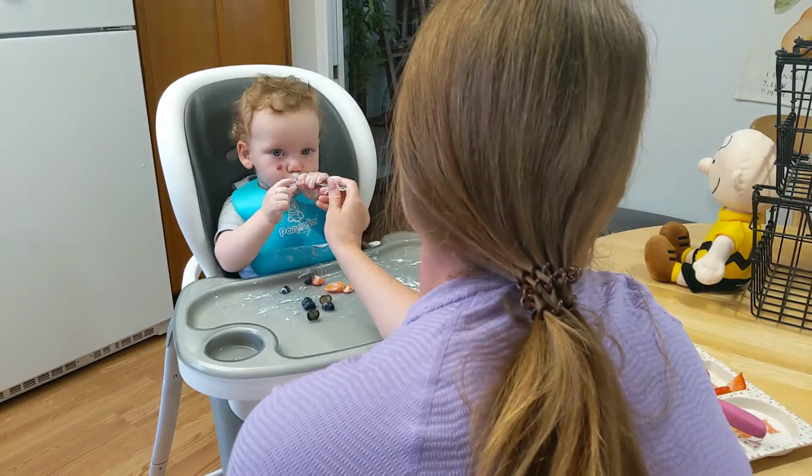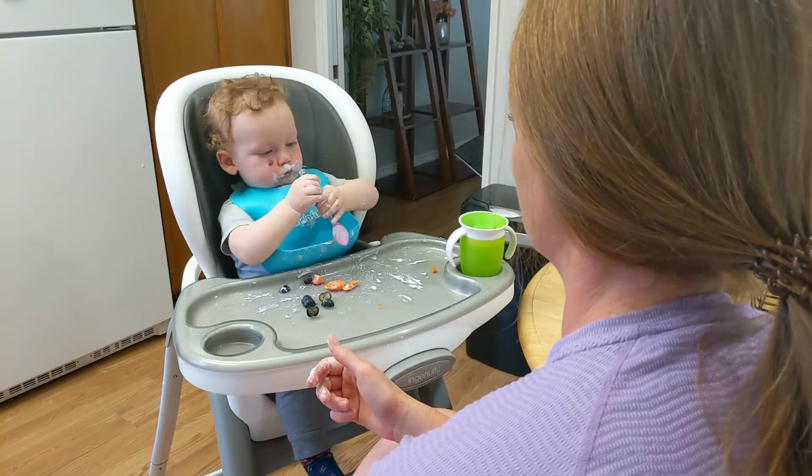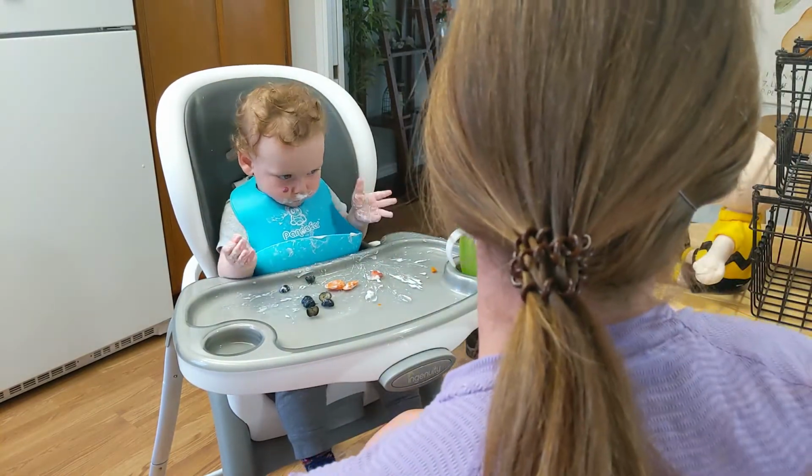Once again, most of our time is spent not actually eating, but just playing with the spoon, playing with the yogurt, fun things like that.